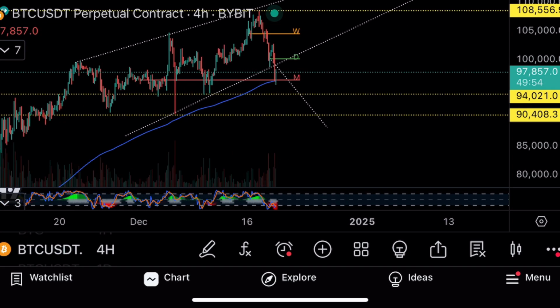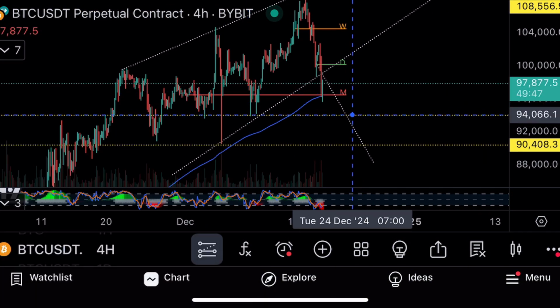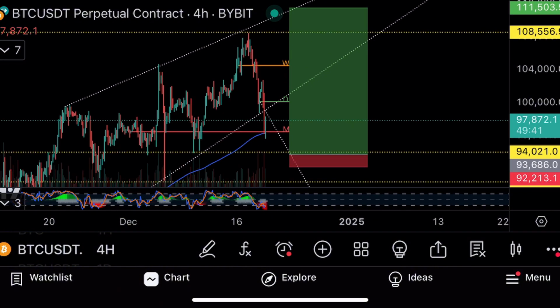But this is a clear rising wedge break. If we don't get back above that trend line, it's not going to be very nice for Bitcoin, to be honest. But I would try, 94 is also a very strong support. So I would take a long from 94, but the safest would be to take it from 90K and then taking it back to all-time high.